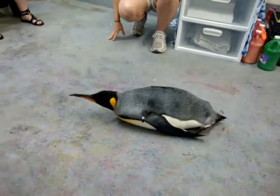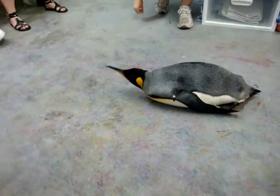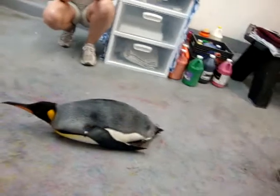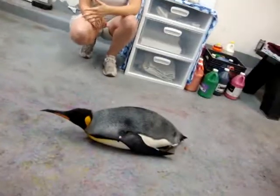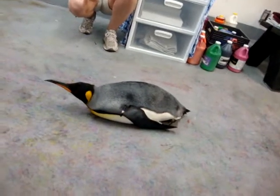And then with her, you can see she's shaped like a little torpedo. She's demonstrating that pretty perfectly at the moment. That's one of the ways these guys can swim so fast. These guys can actually go 8 miles per hour in the water. So they can swim twice as fast as our Olympic swimmers.